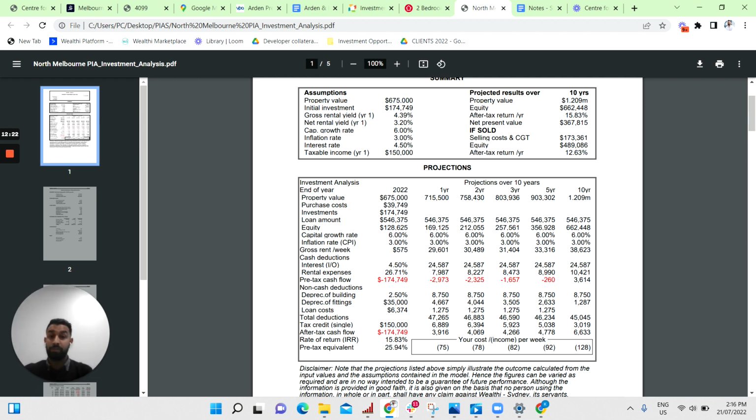Once again, I'm being very conservative with those rents, so I'm using the middle value. Being a brand new property, you're probably going to get more. And with what's happening in the market with the rental increases, it's probably going to be more than that in the near future too. But that's okay, we'll run it on this number. Better to be conservative and achieve better outcomes later.